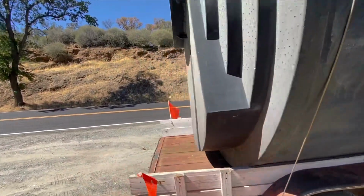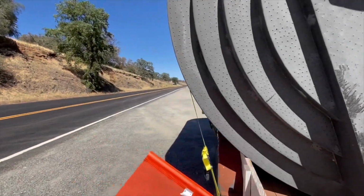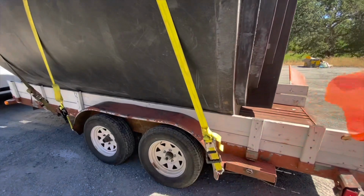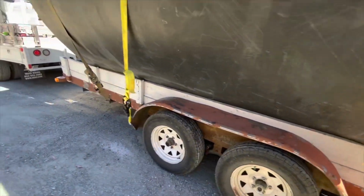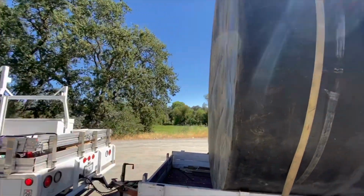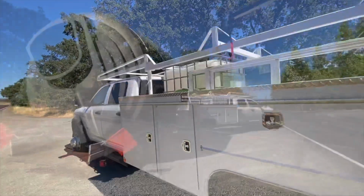I want to show you here. This is very, very important because it's pretty windy out today. And these straps here are going to really help secure the load from any wind damage. So we're going to head out now.